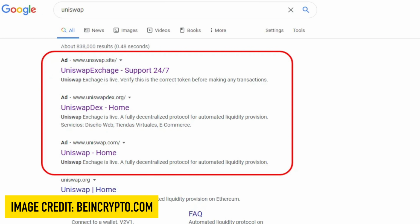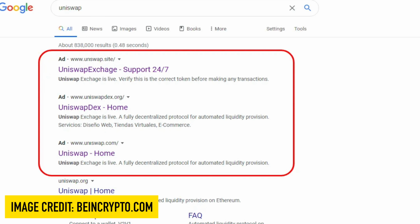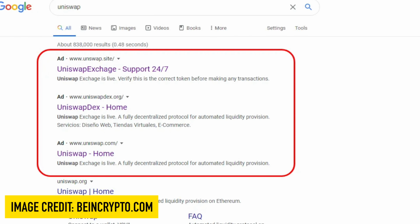Now, in the context of this example, let me explain where things can go very, very wrong. At face value, it might seem innocuous to give this permission to an app like Uniswap because it's a trusted application, right? Everyone uses Uniswap. Well, that is true. But do you realize how many fake Uniswap websites there are that look and feel just like Uniswap? One single interface looks just like Uniswap.